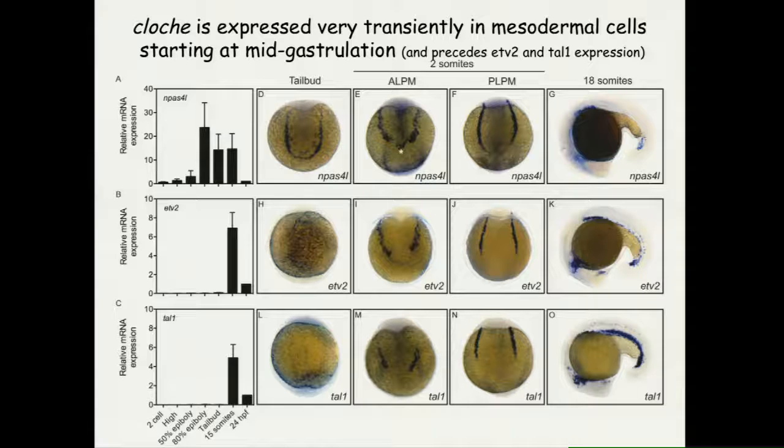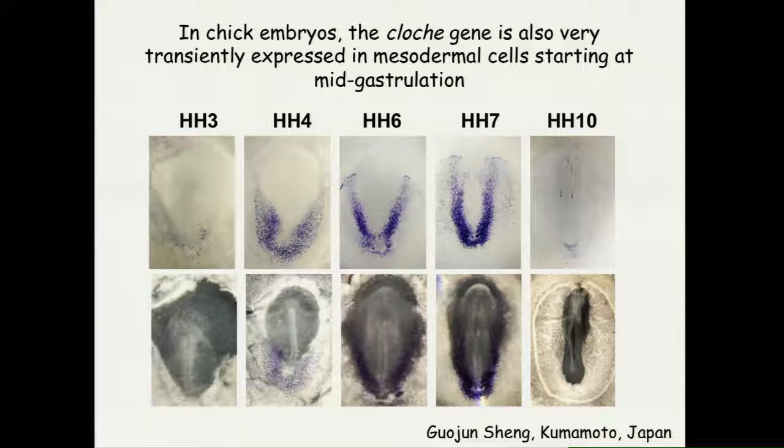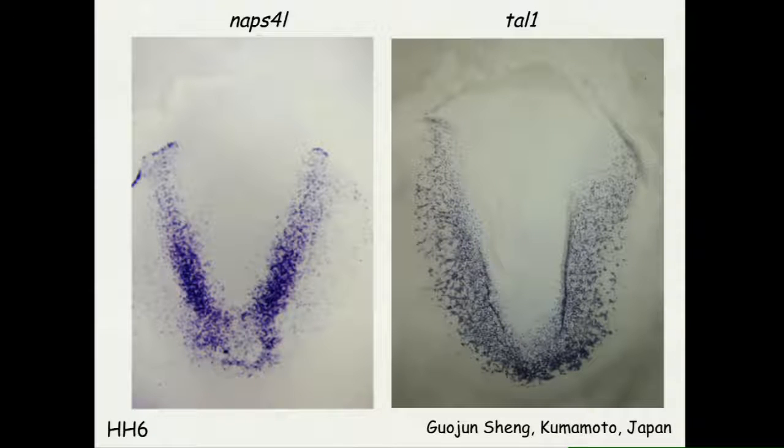TAL1 expression. Now, we've also done some work with Guzhan Chang in Japan, looking at the chick homolog. And again, you can see that this gene comes on during early gastrulation and is rapidly downregulated. And if you look at the expression pattern of this gene compared to TAL1, again, you can see a very similar expression pattern. So Guzhan has not started the functional experiments yet, but it looks like it might play a very similar role in birds.